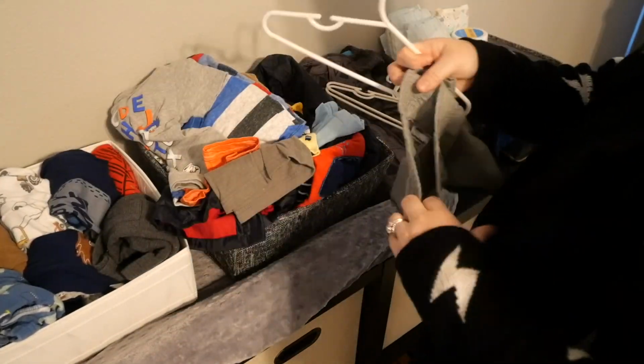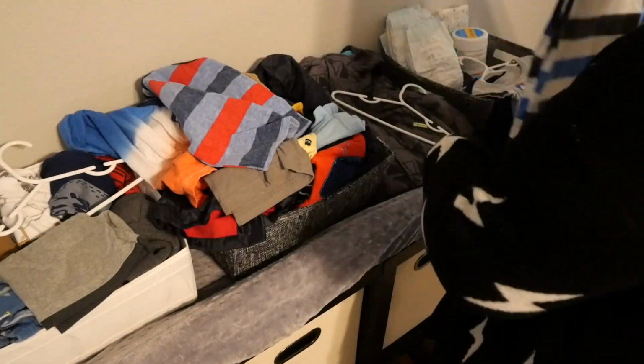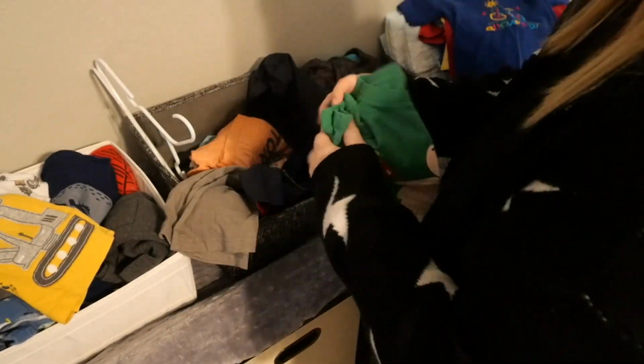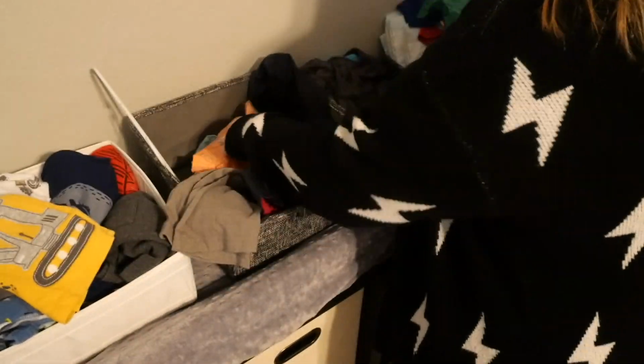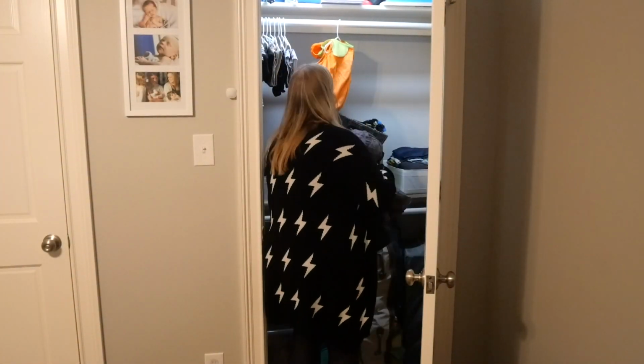Kind of a challenge with my two boys is one was born in the fall and one was born in the spring. So their seasons and the clothing items for those sizes have not added up very well in the baby phases and sizes, but I'm hoping as they stay in a size longer that those will start to level out where more of my middle child's things will fit my baby. So anyways, I'm getting that all organized.